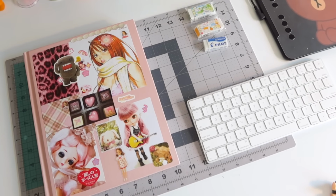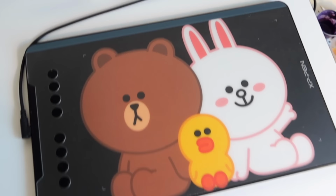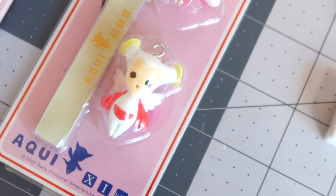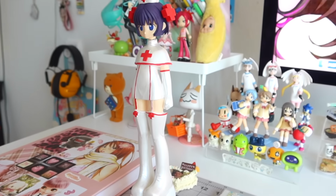For my drawing station, I've been using my XB Pen Line Play collaboration tablet for the past 3 years, and I really like it. It's also really cute. And to top it off, I have a tiny crab holding my tablet pen. Because I'm sitting here for long periods of time doing work, I like to keep myself inspired, so a lot of my favorite toys, posters, and trinkets will be in this area, just to keep the inspiration flowing.